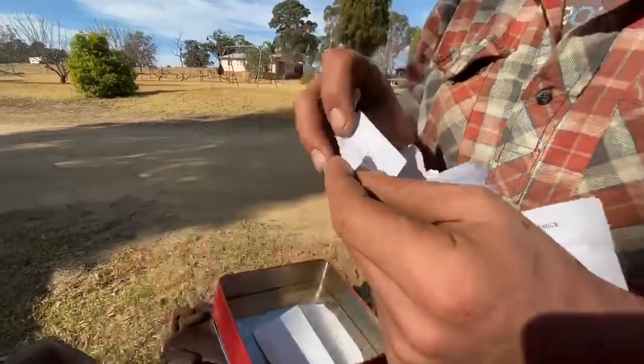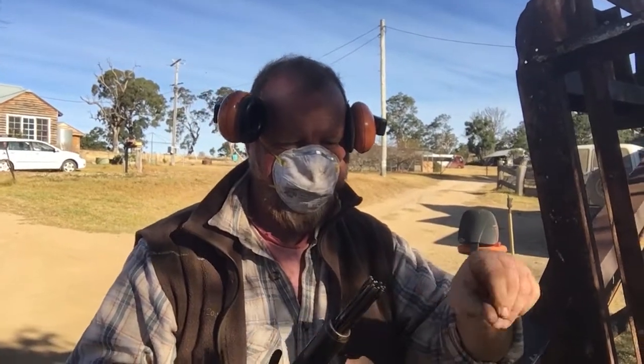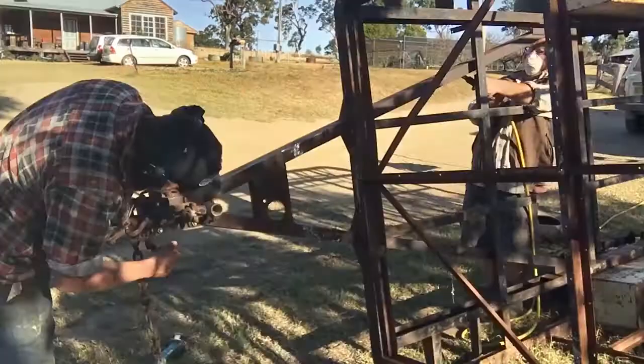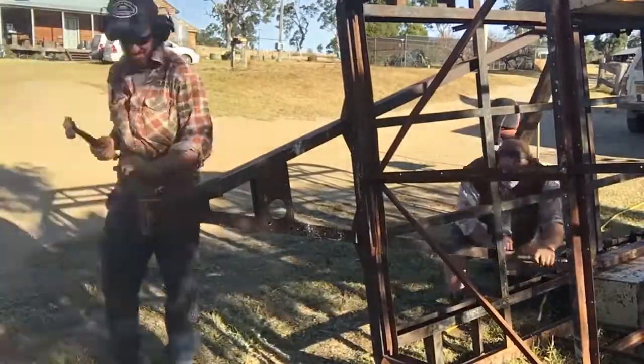And here it goes. It's a scabbler, I call it. We're using a scabbler tool here to get the last of the rust off. Descaler? Descabbler? Scabbler? It's pretty loud. Super loud. It's absolutely super loud.